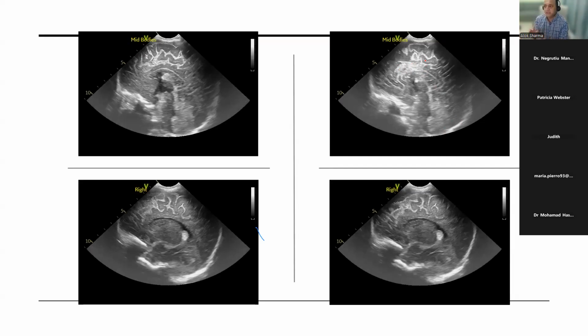And that's why I would say to you, try not to overinterpret. Describe what you can see. My challenge at this particular point, obviously, was we didn't have a linear probe where I was working. So I couldn't use a linear probe.